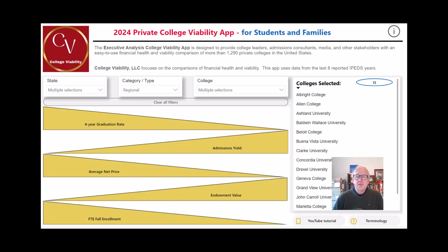So here is the 2024 Private College Viability App for students and families. There are other versions I'll talk about later. And you're seeing the homepage, the main menu. Let me just quickly step you through the navigation. Then we'll go to these 5 reports, and I'll step you through ways to look at college finances, enrollment, and outcome issues. So I've pre-selected 4 states.